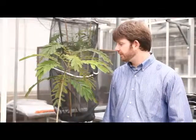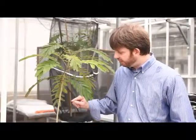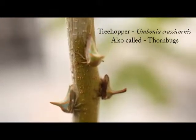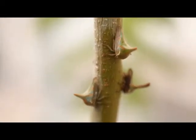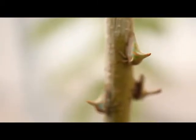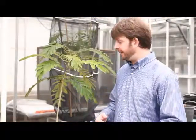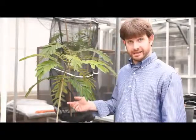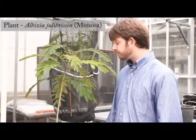Well, now we're looking at a different species of treehopper that I work with. The species that I work with here is Umbonia crassicornis, also called the thorn bug treehopper. Now, this animal does not live in Columbia, Missouri. It's a tropical treehopper, which means that in order to get these bugs, I either have to travel to the tropics or I have to have someone send them to me. And you might also notice that this is a different plant. And it is. This is a tropical plant. This is a mimosa plant.